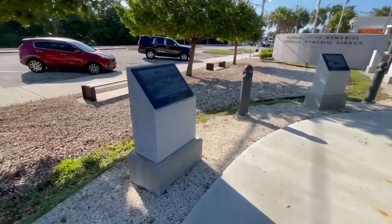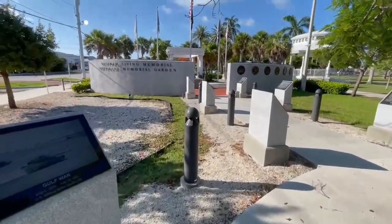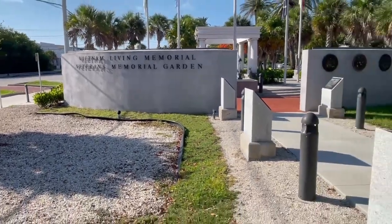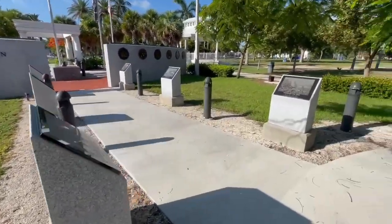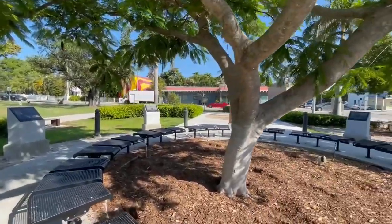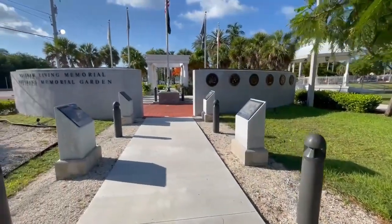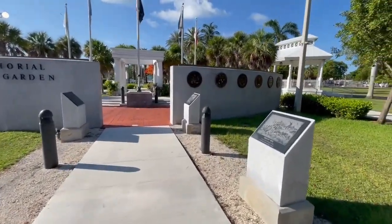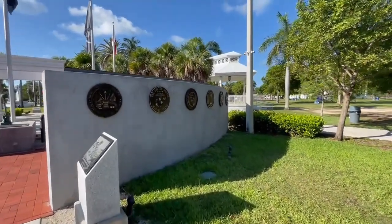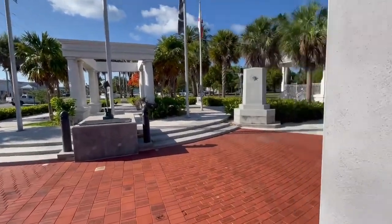As you go around the circle, the garden holds 12 pedestals featuring storyboards representing major conflicts the U.S. has been involved with since the birth of our nation. They are the American Revolutionary War, the War of 1812, the Civil War, the Spanish-American War, World War I, World War II, Korean War, Vietnam War, Gulf War, Iraq War, and the Afghanistan War. Each plaque gives information about the specific war and lists how many died in each conflict. The 6 circular plaques to the right are for the 6 branches of the armed forces.